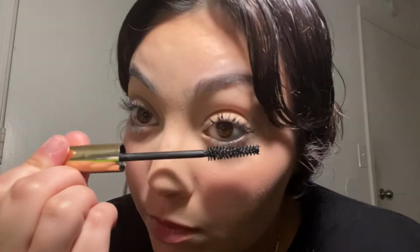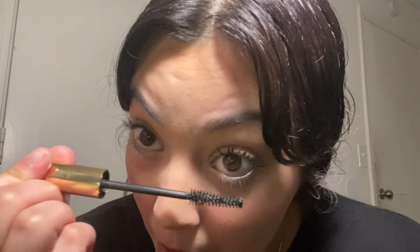Okay, so I normally don't do my bottom lashes, but I'm gonna do them just because they have white powder all over them. So, there we have it so far. My lashes are really long, you guys, so they're really cute when I don't wear lashes.